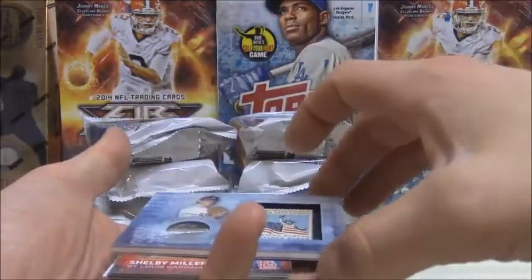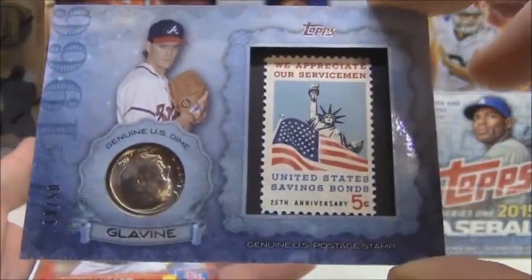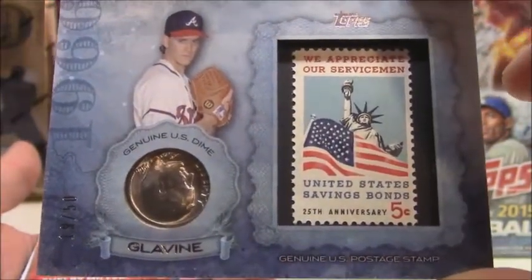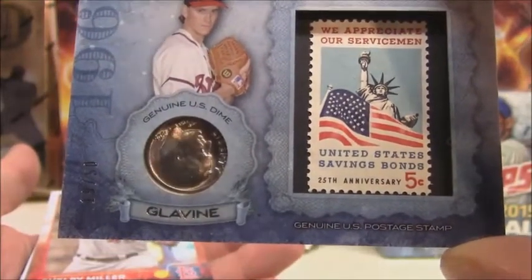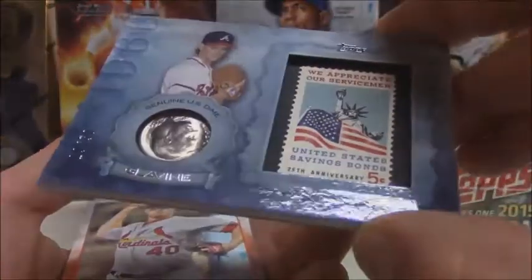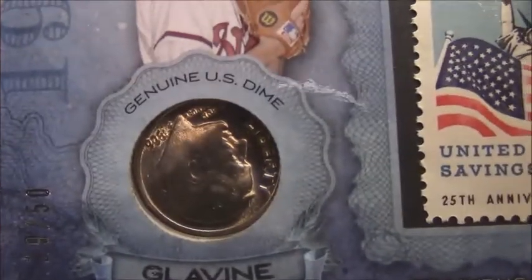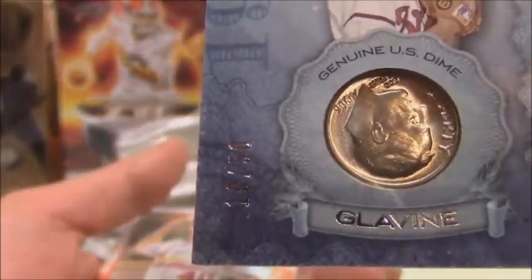Here's a nice one. Tom Glavine. Got the dime and the stamp. 19 of 50, for the Braves, Extra Fingered. Nice hit. Looks like that dime's going to fall out of there. Dime's got his birth year on it. 19 of 50. Nice hit.